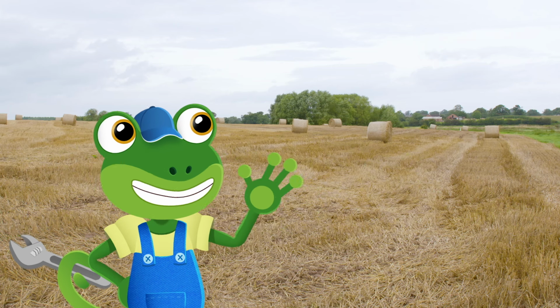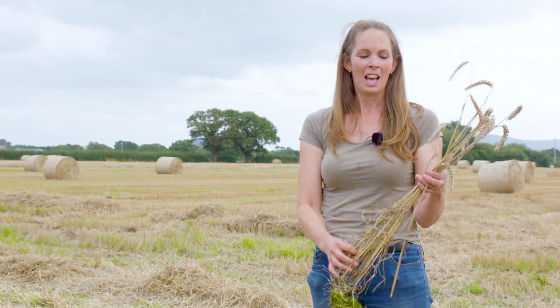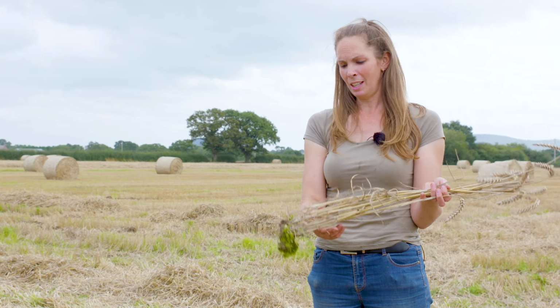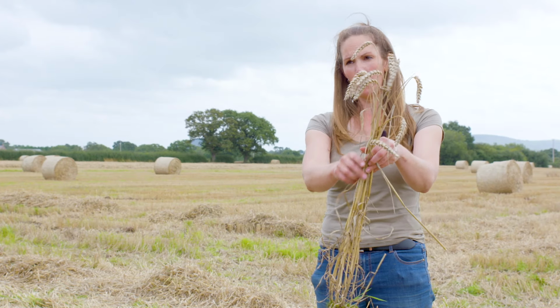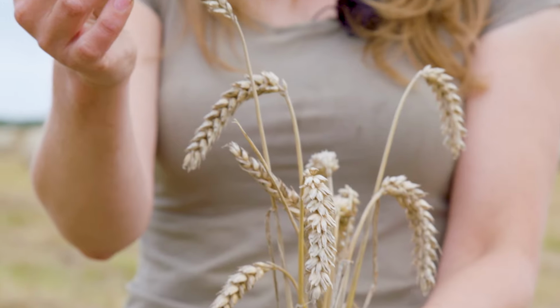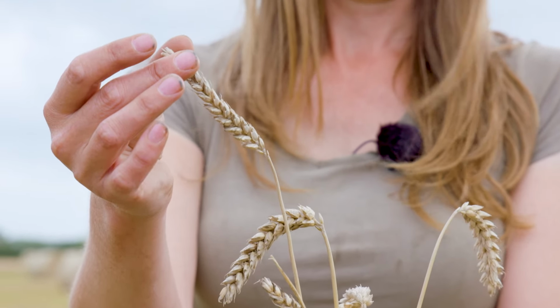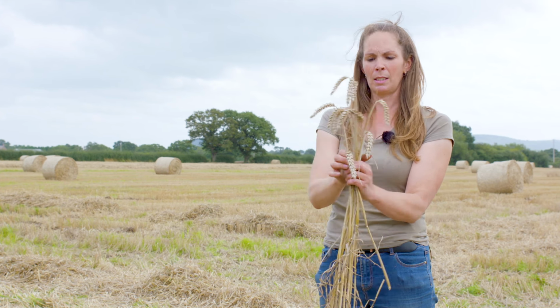Hi Heather. Can you please tell us a bit more about the different parts of the wheat? So this is the plant that we've been harvesting. As you can see, it grows in the soil at the bottom. Then we have the straw, which we use to bed animals down. And at the top we have the head of the plant, which has the grain in it. We use the grain to make bread and cakes and biscuits.